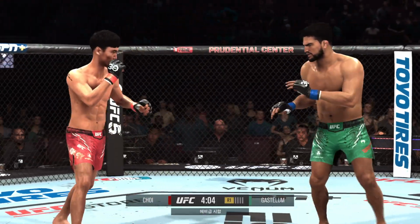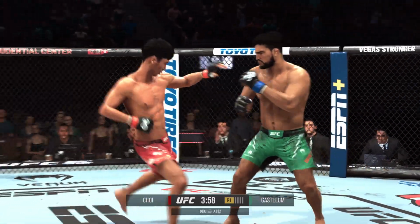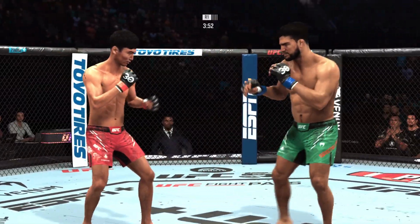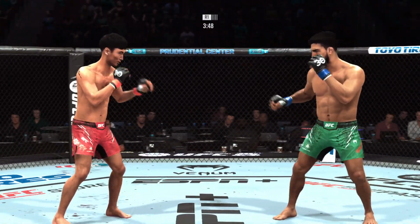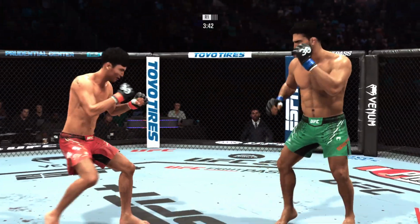Establishing the jab here. Fast pace here in the early going. Oh, and he tags him with the straight. Beautifully placed there by Choi. Big knee there. All right, good sign early for the boxer landing the uppercut.